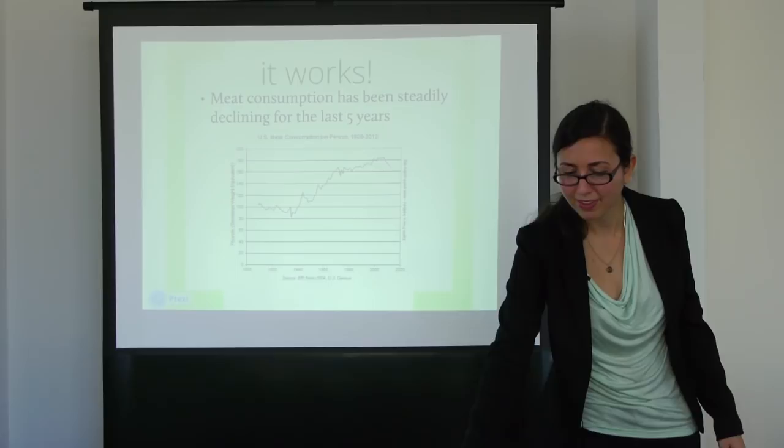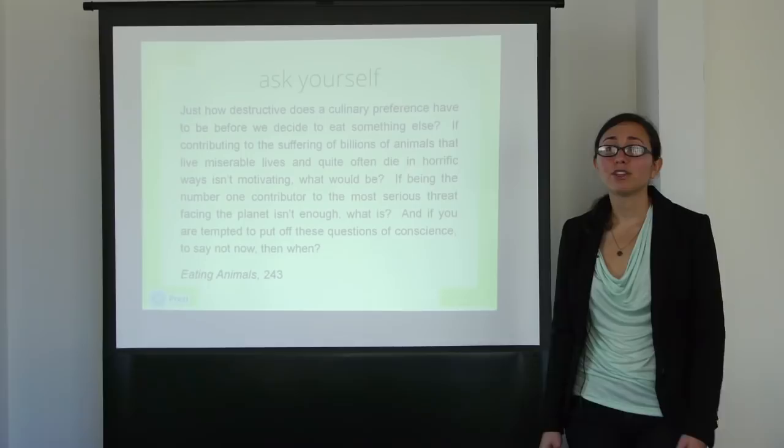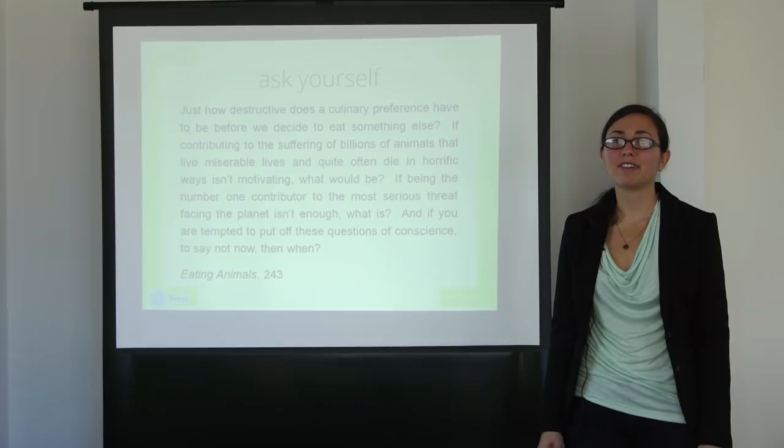Okay, so here's that last quote that I wanted to leave you with. Just how destructive does a culinary preference have to be before we decide to eat something else? If contributing to the suffering of billions of animals that live miserable lives and quite often die in horrific ways isn't motivating, what would be? If being the number one contributor to the most serious threat facing the planet, climate change, isn't enough, what is? And if you're tempted to put off these questions of conscience, to say not now, then when? So remember that every time you decide not to eat an animal product, you're taking action against one of the most destructive industries on the planet.